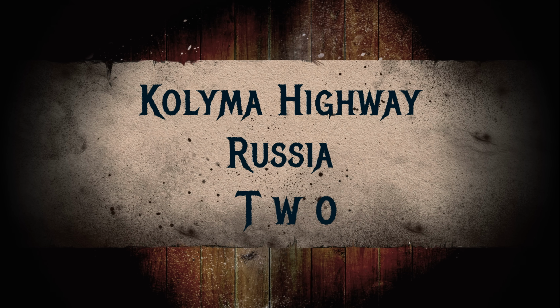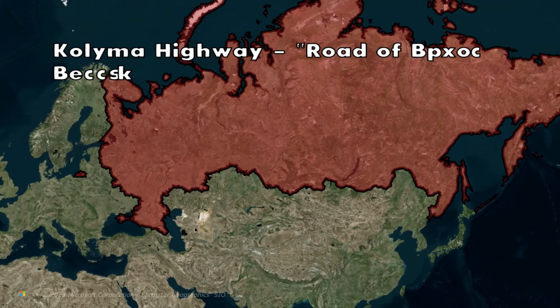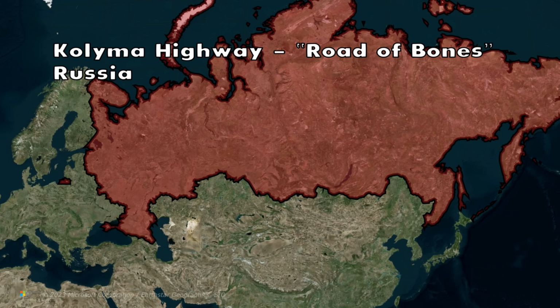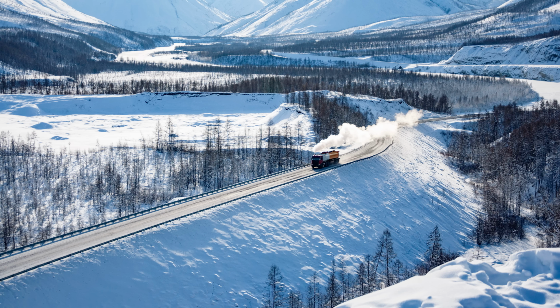Number 2, Kolyma Highway, Russia. This stretch of almost 2,000 miles of highway is not just dangerous, it comes with a terrible past and a fitting nickname. It is known as the Road of Bones. Now, that isn't something they came up with because a lot of people die driving it or anything like that. They're literally people buried under the road.